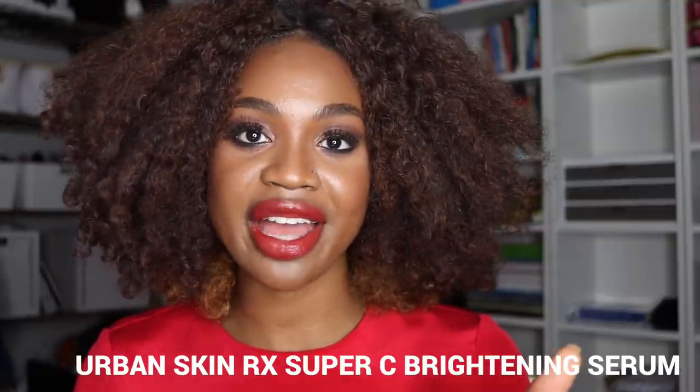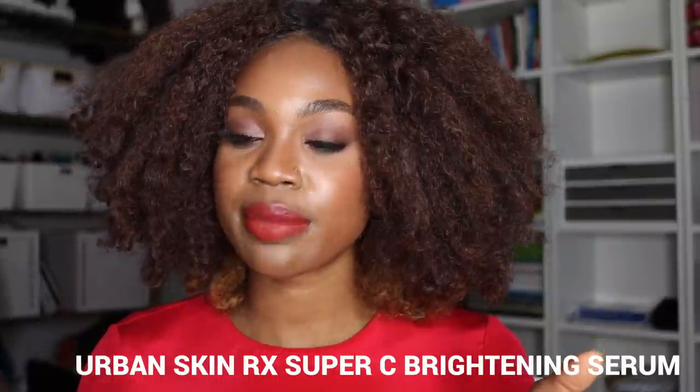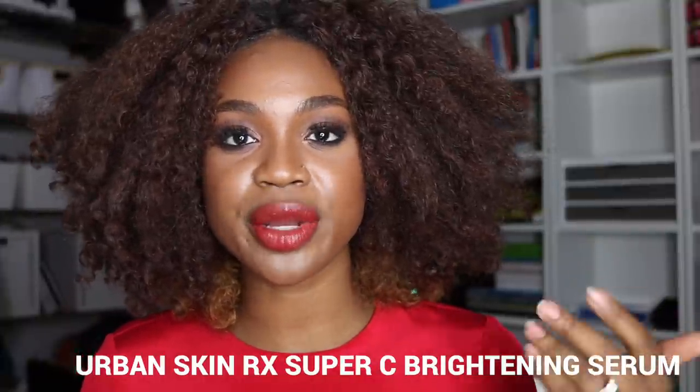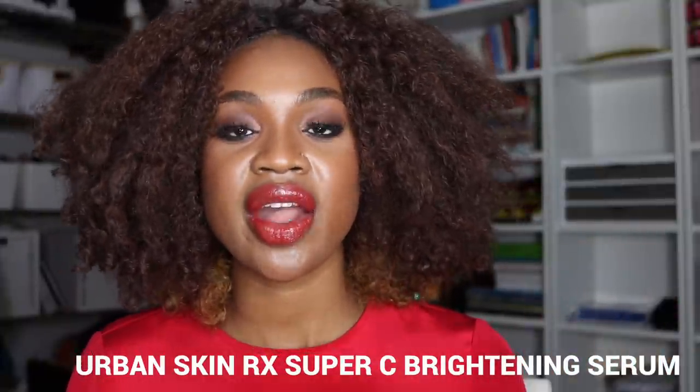Another beauty product that I have been liking lately is Urban Skin RX Super C Brightening Serum. I've been using Urban Skin RX for I think a little bit over a year now. I use their cleanser and their moisturizer. Now that I stopped using the BHA twice a day, in the mornings I'm using the Super C Brightening Serum underneath my moisturizer that has SPF.